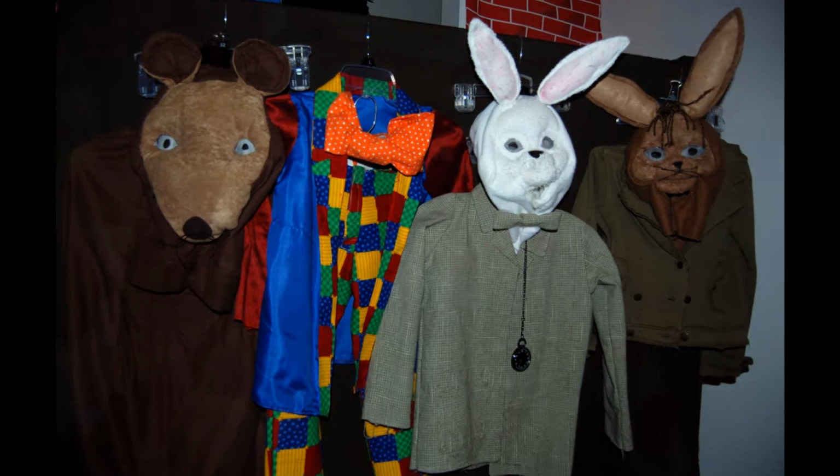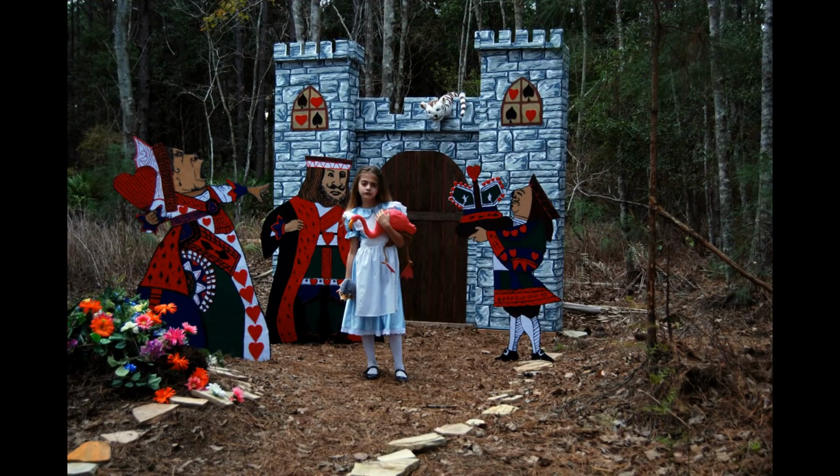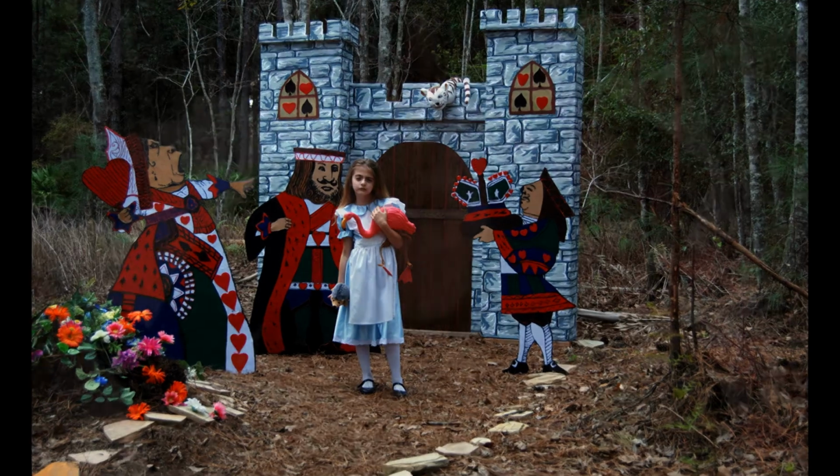But the most important part of it was to determine what medium and building material to use to create the props and characters that are required to be included in my scene.